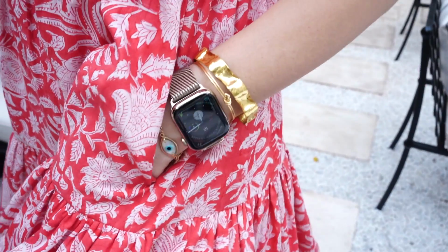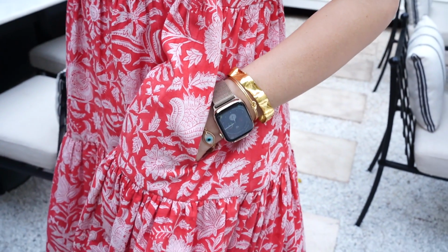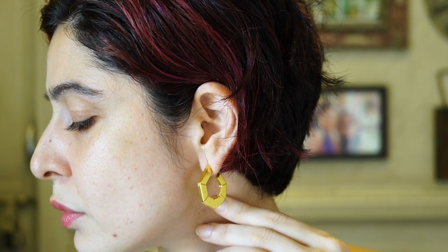Remember this bracelet? You guys have seen me wear this a lot. I pretty much wore this through the pandemic over the last year. Looks as good as new. This is also theirs. Lots of the stuff I have is theirs, and yeah, it's very affordable. It's really chic and trendy. Definitely check them out.